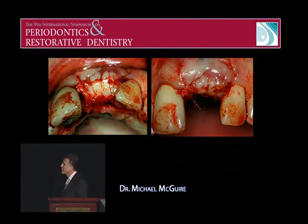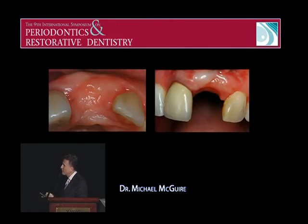So I go in, I do a little inlay-onlay type graft, and fortunate for me and her, we were able to regenerate a considerable amount of tissue. I mentioned a minute ago that your range is going to be maybe up to 10 millimeters with a graft like this. And I think we achieved right about that.